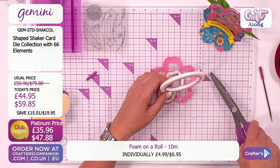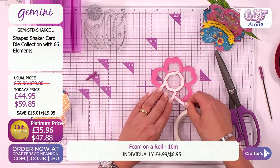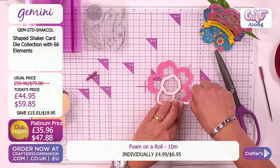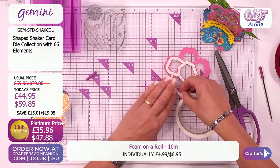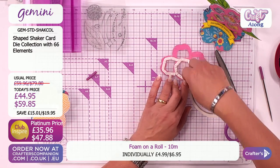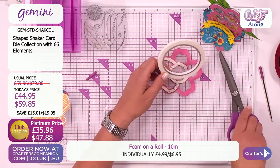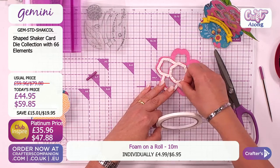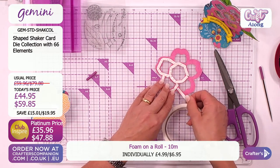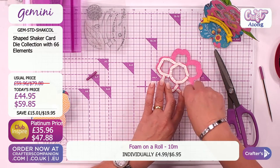And as we go round, you're going to need to do less foam tape, because as we go around here, you see, we're just doing from there, and then we're coming across here. Details for the foam on a roll on the bottom of the screen. Ten metres you're going to get. That's a jumbo roll. Once you start with the shaker cards, you're going to want some serious foam. And then we can come on along the next one and just keep working around.